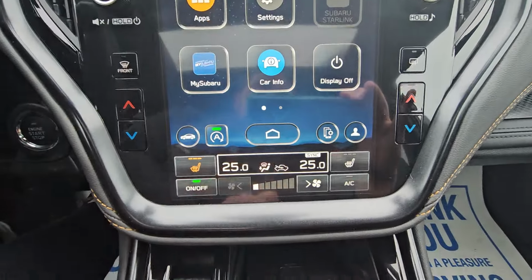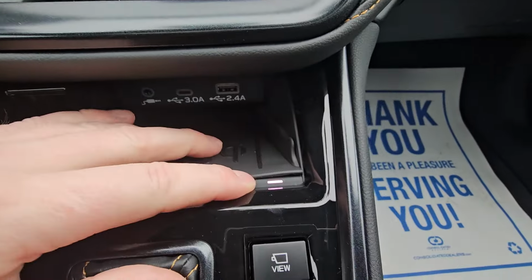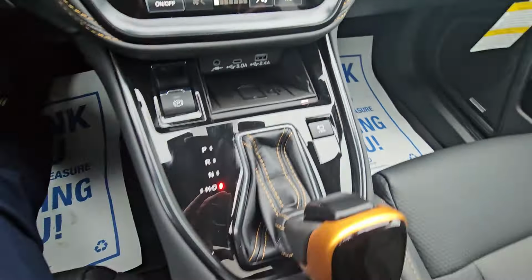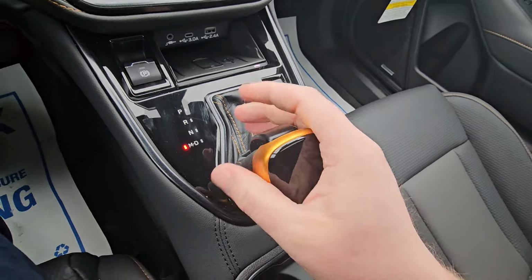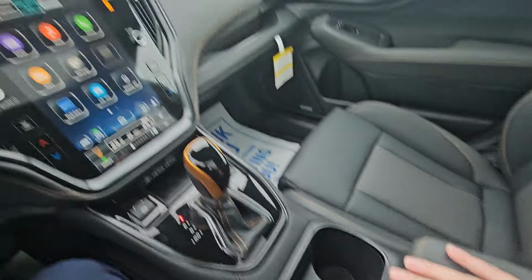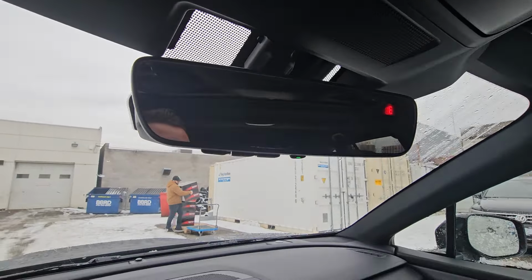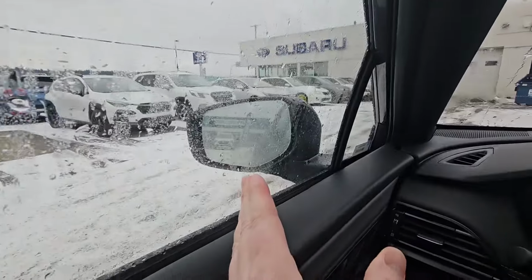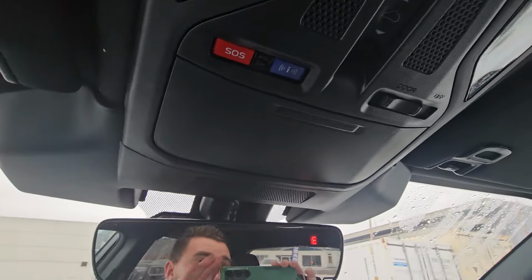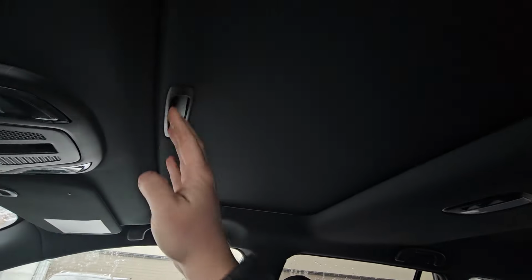Easy to use. Below that, wireless phone charger along with two USBs and an aux. White means that it's ready to accept something to charge. When you put a device there that's charging, it goes blue. Automatic CVT with the manual mode. Very, very deep cup holders. Nice soft touch armrest. We have an auto dimming rear view mirror. So no switch to flick if someone has their brights on, just dims. Your side mirrors are also auto dimming and they are paired with that. Above that, we have our SOS and roadside that you gain once the vehicle's registered in your name. And we have a tilt and slide sunroof with a manual shade.